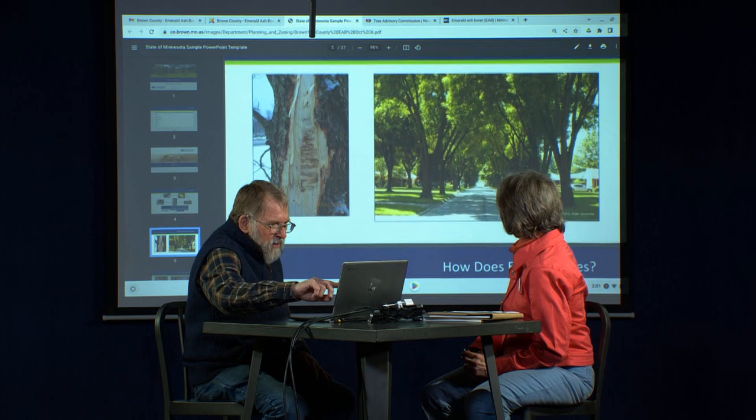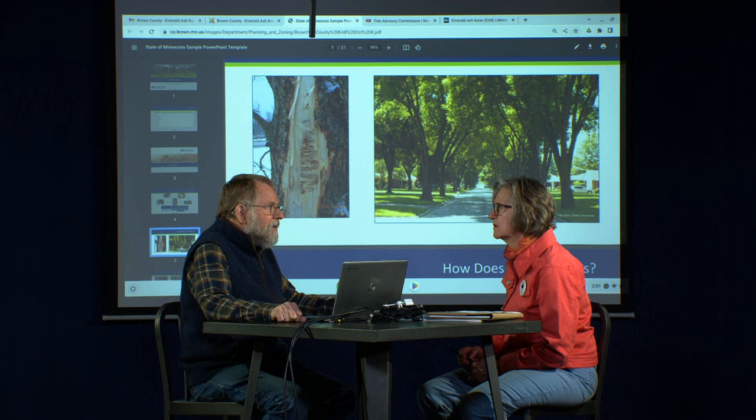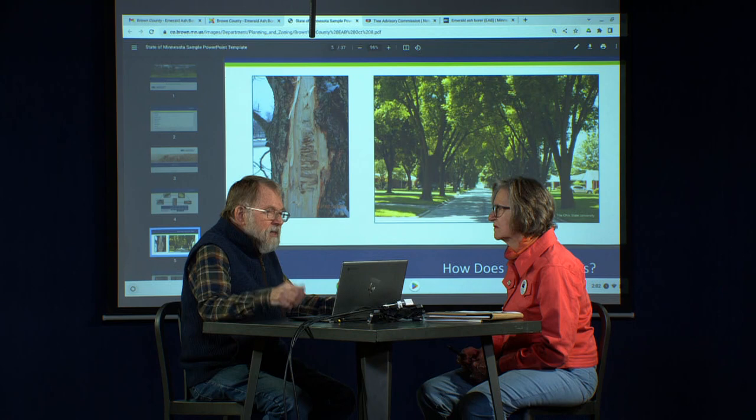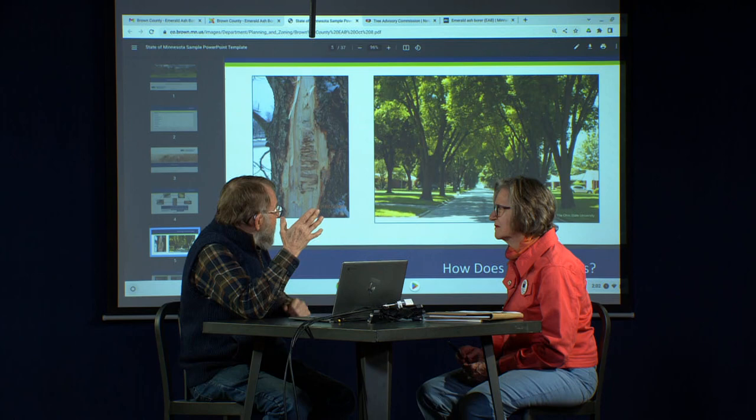And here's the trees. This is typical. In New Ulm, a survey said that 21% of the trees in New Ulm are ash trees. For rough purposes, that means one out of every five trees in New Ulm is an ash tree. Every ash tree is subject to the emerald ash borer.